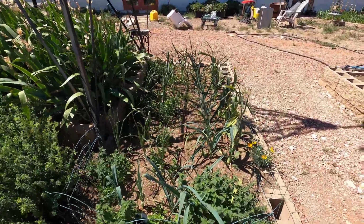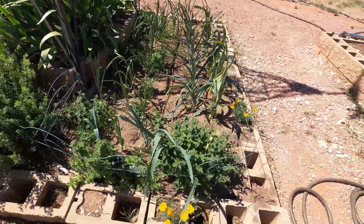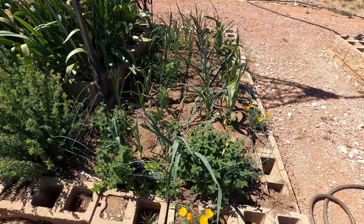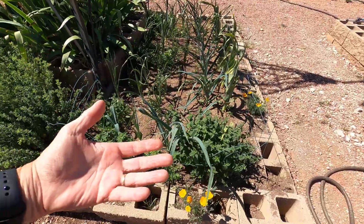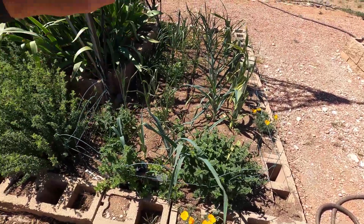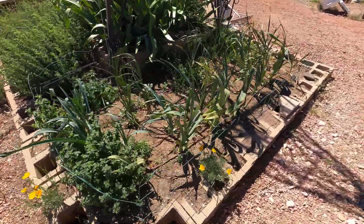Let's see, these are peppermint, which is taking over the world again. This whole bed used to be covered with peppermint. It was totally eradicated by gophers. It has since been armored now. Armored beds in our area mean that you have put a piece of hardware cloth down before you put the block in place, and then you fill it with dirt. So it's a type of raised bed, but that keeps the gophers from coming in underneath.